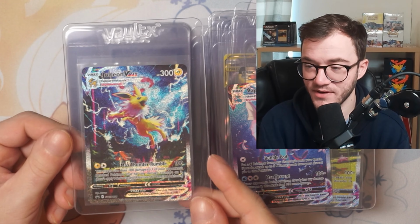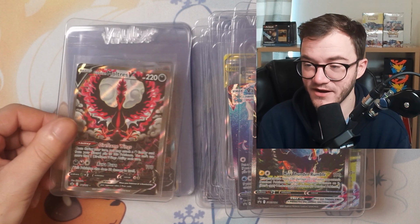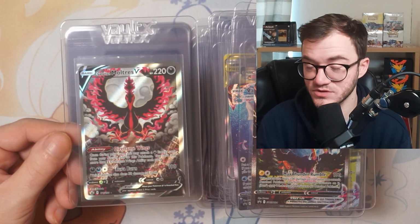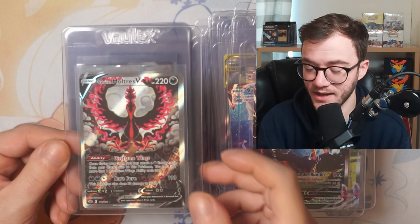Then we have the Jolteon VMAX as well. Again, really nice. Do like the artwork on that one. Then we have the Galarian Moltres VO art. So I have one of each of the legendary birds. Center on this one's way better than the other two. And this is the most expensive one. So hopefully we can get a 10 right there.